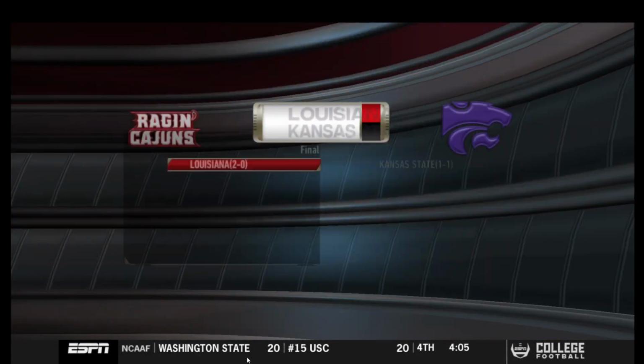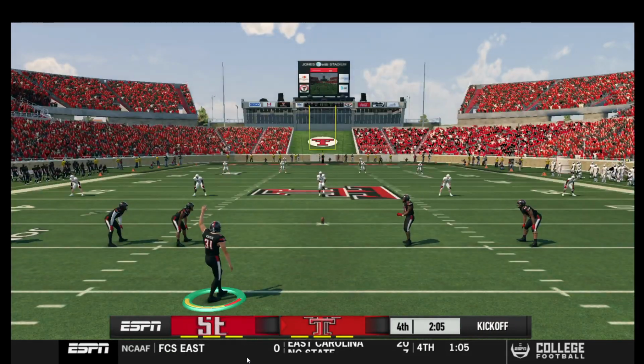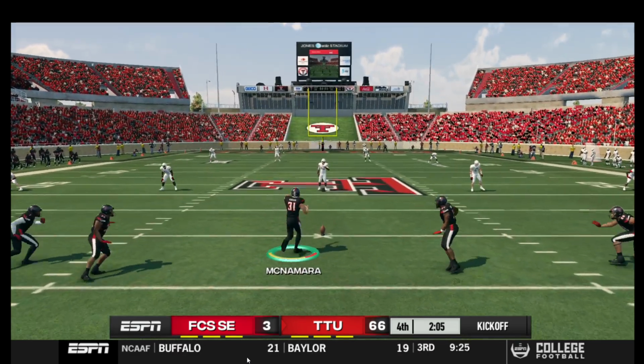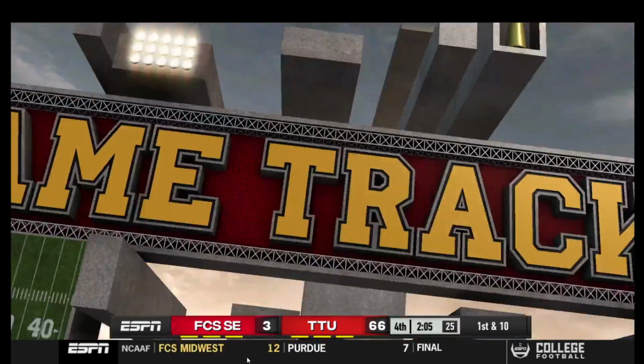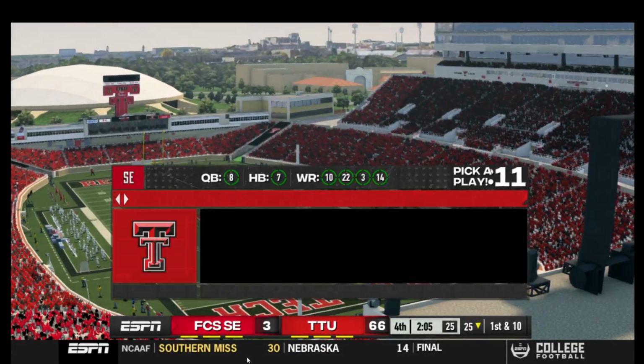Here's an update from the studio and Reese Davis. Everyone's all lined up and ready for the kickoff. He just drills this one. And it goes into the end zone, down for a touchback. And for Kearney, it's been one of those days he'd like to forget.